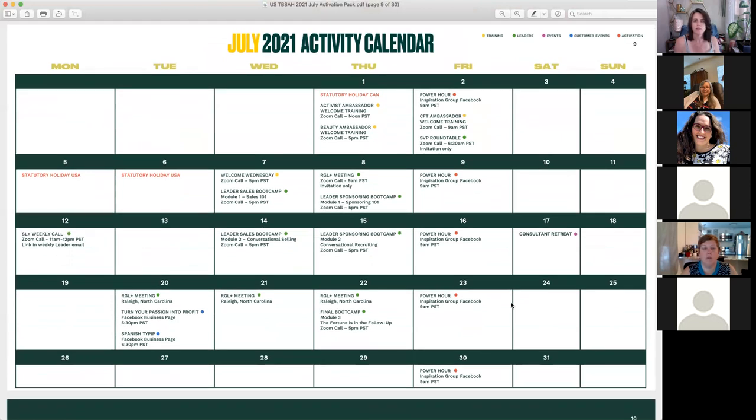The activity calendar, don't be overwhelmed. It's a lot on top of our team events, but it is color coded. You can see the little yellow dot is for training. This is a corporate calendar. The green dots are things that are for different levels of leadership. The magenta, I would call it dots, which now I'm not even seeing a magenta dot on here, is an event.